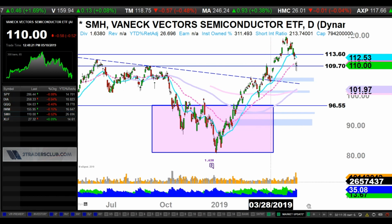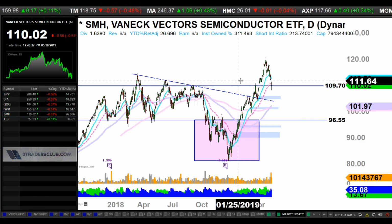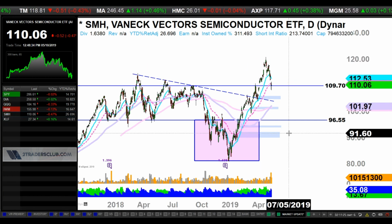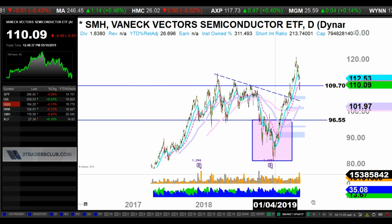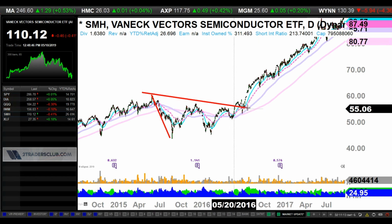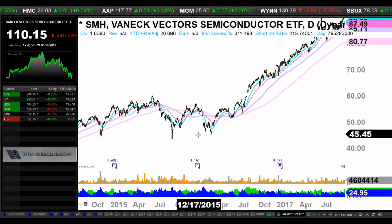Semis pulling back here, and this is a great consolidation. You know what bears say? That's a trap. That's not a trap, that's consolidation. Go back and study every single 15-20% correction, and the market goes up, makes new all-time highs, and a lot of times it continues the trend to the upside. We saw that decline and then it makes a new all-time high. Well, this one actually didn't pull back and just broke out.